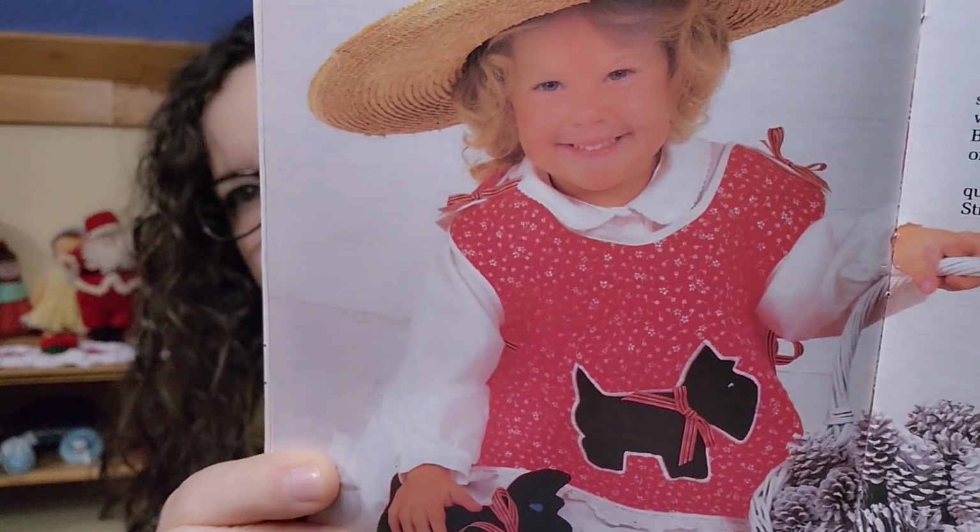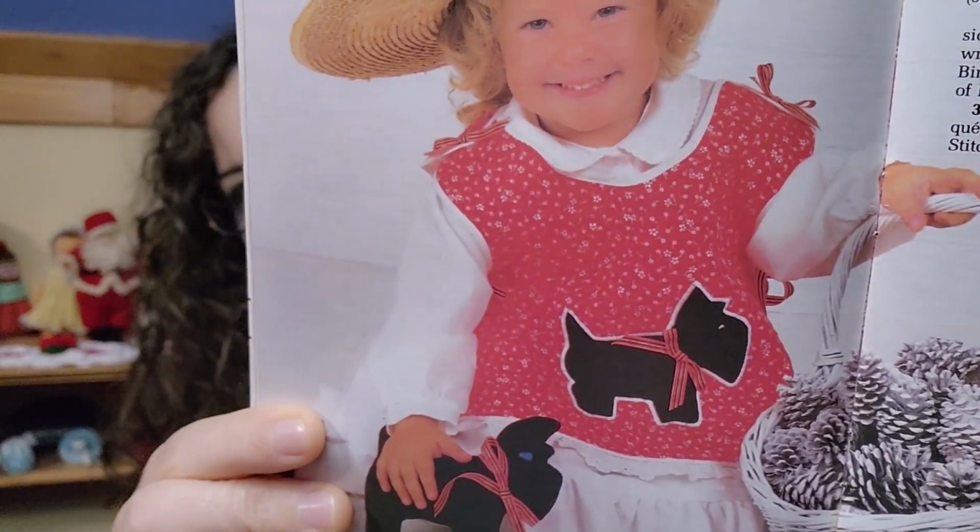Okay, so now we have a Scotty set, a pinafore and puppy. So it's a sewing pattern. So this is probably part of, I'm sorry, I need to keep an eye on that. But it's just a sewing set. Just cute.